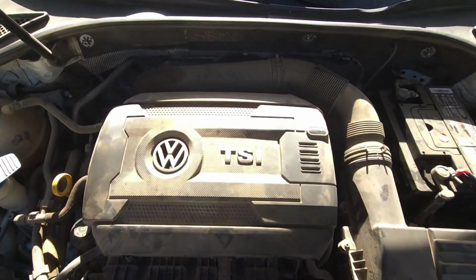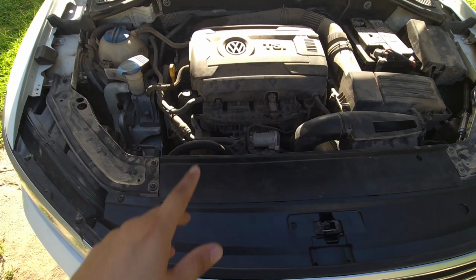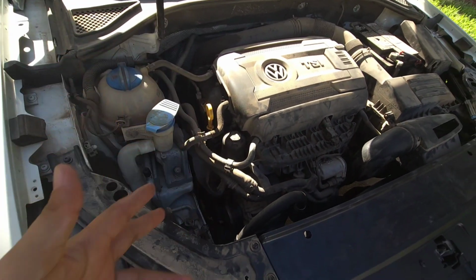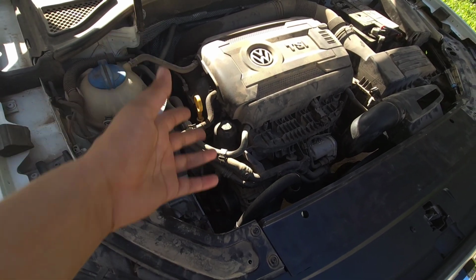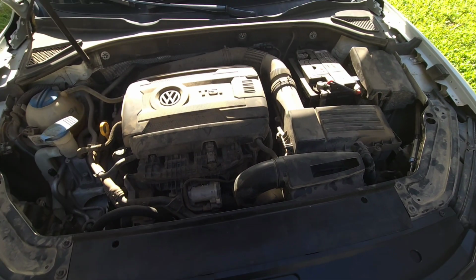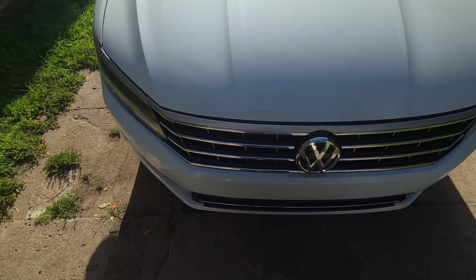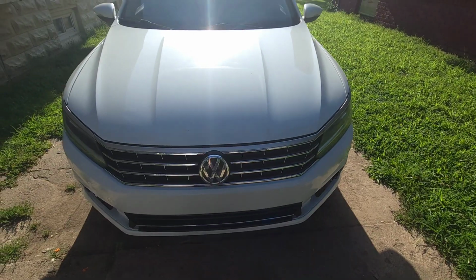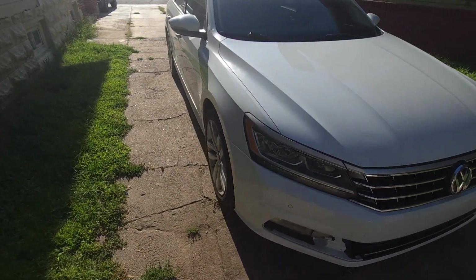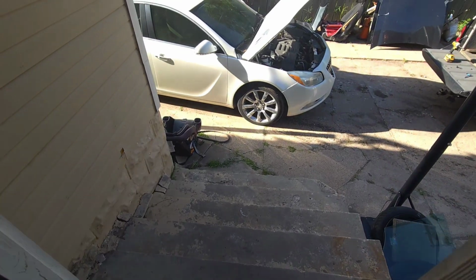This is the TSI. I believe this is the 1.8. Yeah, this is the 1.8. It came with the B6 option or the 4-cylinder. We have the 4-cylinder 1.8. Yeah, I'm only pushing 170 horsepower, according to the forums. So yeah, pretty cool little Volkswagen Passat. Nothing big, nothing major. Give me a second, guys.